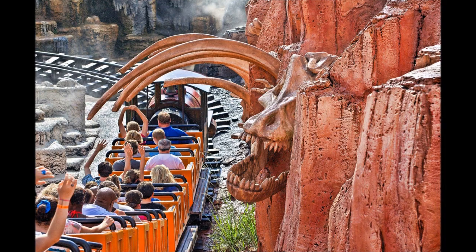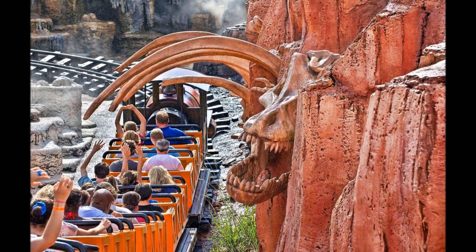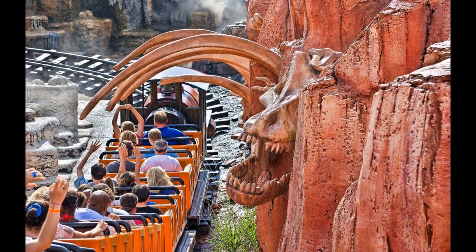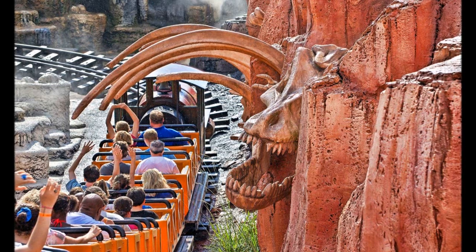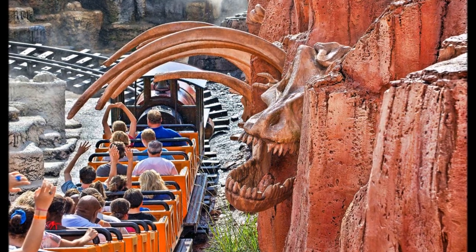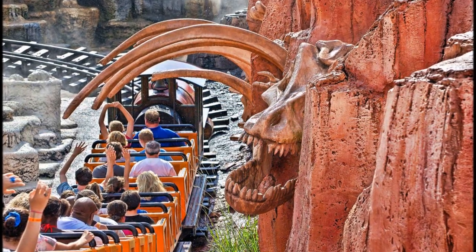It was great. And of course, the basics for riding Big Thunder Mountain Railroad at night is it's harder to see where you're going. There's a lot more sensory stuff going on, and it's just more awesome. It's usually cooler, too, so you get that nice breeze. Yeah, and I agree. And I think overall, every ride is better at night.